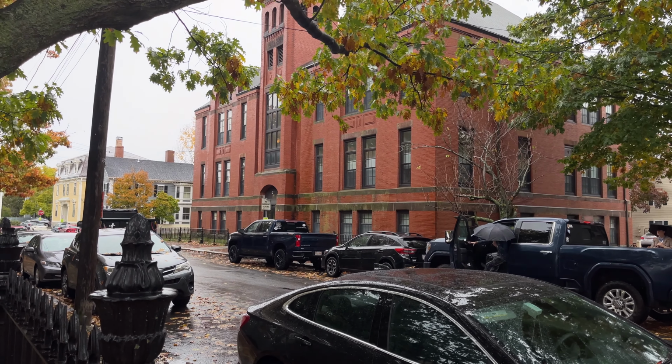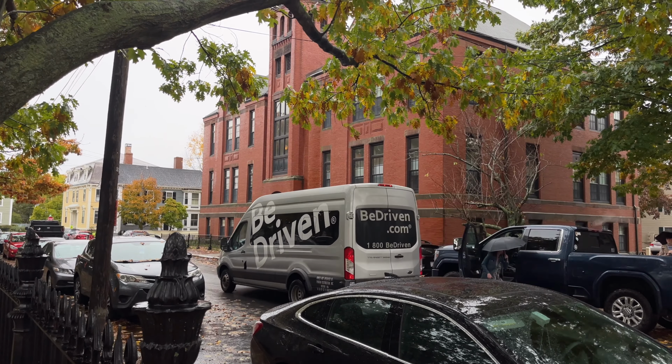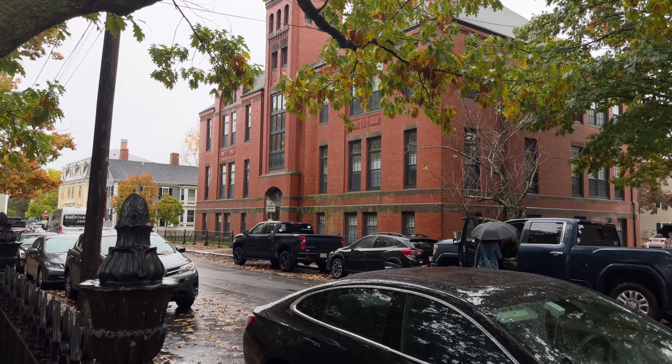Now you're going to see towards the climactic end of the movie, wait for this van to go by. You're gonna see the Sanderson sisters right about this angle right here.